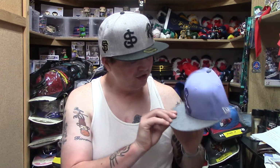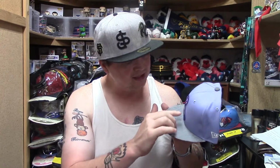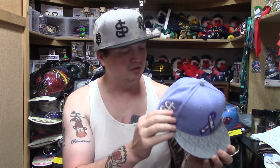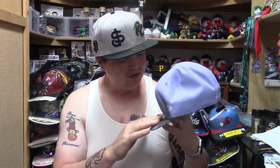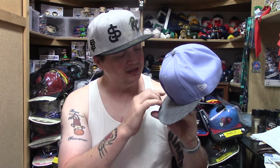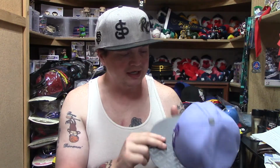It's a nice hat. I like the purple. I like the purple ribbon. It has the SJ kind of logo in the middle of the ribbon here, so that looks nice. You have the SJ on the side all in white. It does say Giants. It's in a nice purple lavender color. You do have a little bit of a glossy front on the front of the brim, and then you can see the ribbons right there, so if you guys could check that out. So that's a nice little touch. White New Era flag. I just like the coloring.